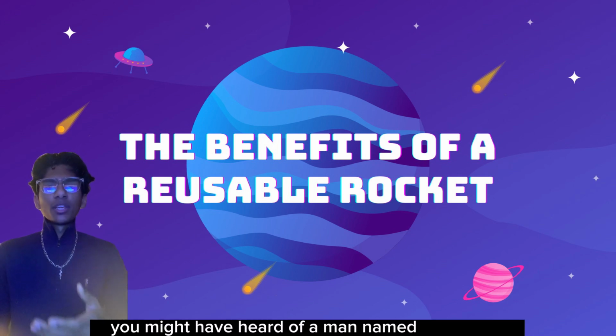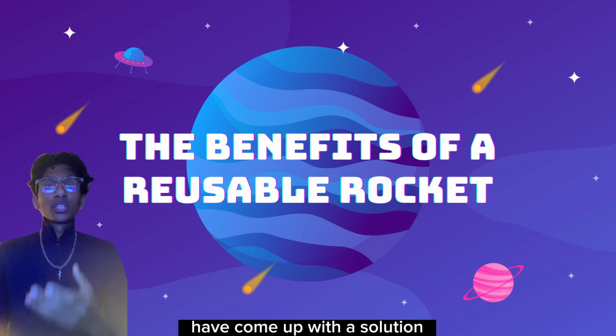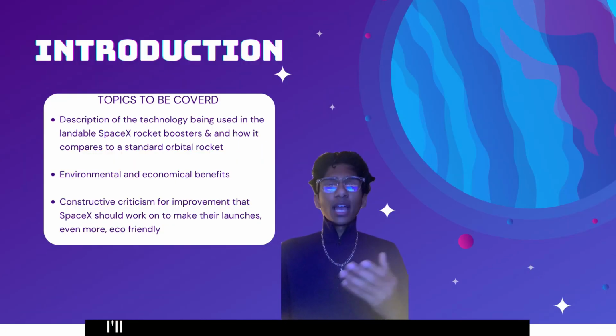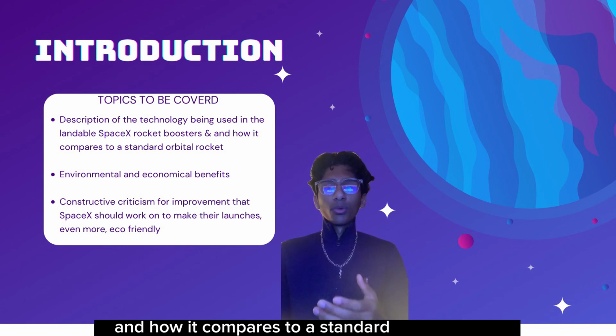Nevertheless, you might have heard of a man named Elon Musk, the CEO of SpaceX. Him and his hundreds of hired engineers have come up with a solution to completely revolutionize the space industry, and in this presentation, I'll be educating on a description of the technology being used in the landable SpaceX rocket boosters and how it compares to a standard orbital rocket.